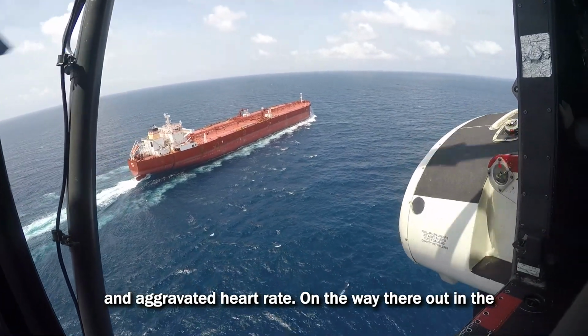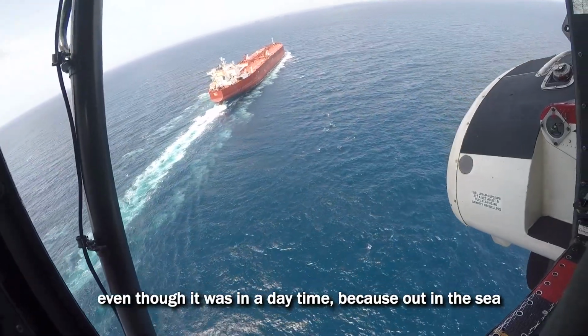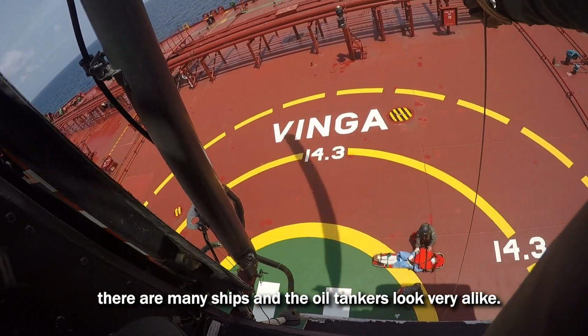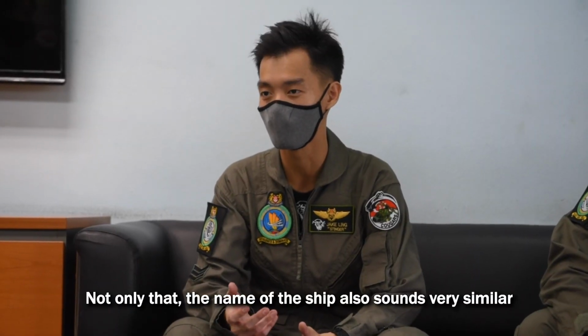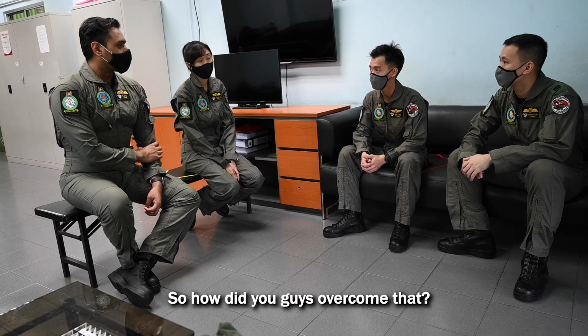On the way there out in the South China Sea, it was very challenging to locate the ship, even though it was in the daytime. Because out in the sea, there are many ships and the oil tankers all look very alike. And not only that, the name of the ship also sounds very similar to the rest of the ships. And how did you guys overcome it?